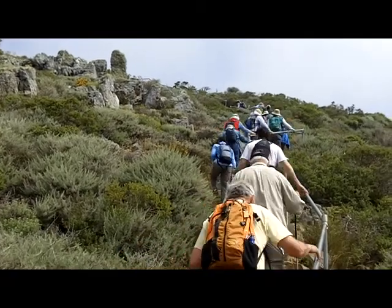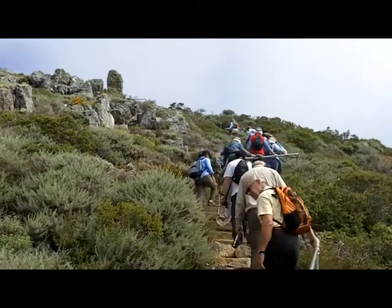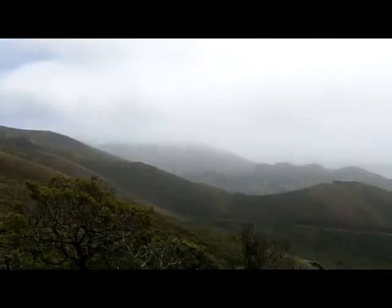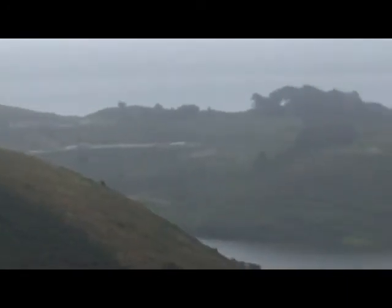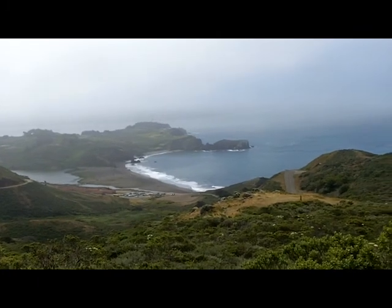So I call this the stairway to heaven. I guess if you're going down it, it's the stairway to hell. And you can see now we've climbed quite a distance. I don't know if we're up 400 feet or so, maybe above the ocean. And I think you can see that Nike building on the top there. Back all the way down to the lagoon.